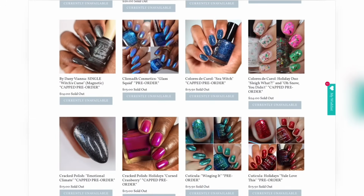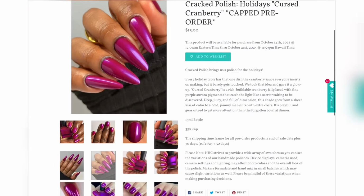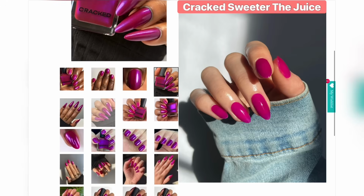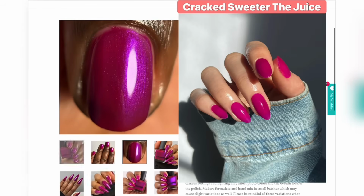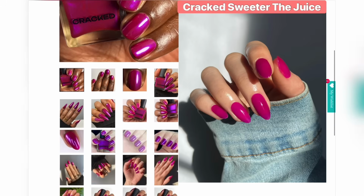And then I was looking at the Cracked Cursed Cranberry for a second, but I feel like that's one of those shades of pink that I don't totally love on me. I wonder how similar this would be to Sweeter the Juice, their one jelly, because it looks kind of similar to that, but obviously this has a shimmer. So I feel like maybe layering something over it could give a similar vibe.